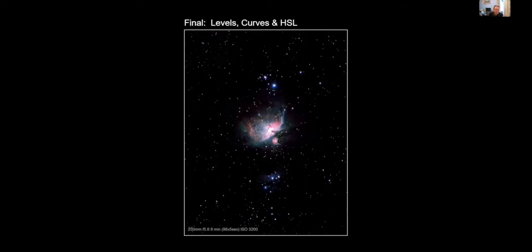And if you were to compare that with the original one coming out of Deep Sky Stacker or a single shot, there is a radical difference. This one, as you can see from the data, is taken on a 250mm lens at f5.6. It is cropped post-capture. 8 minutes total exposure made up of 5 seconds individual exposures, 96 of them stacked in Deep Sky Stacker at ISO 3200. But that's what you can achieve.